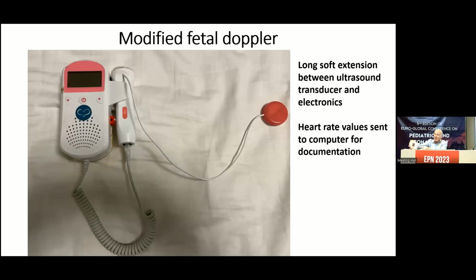I've made this modification, in fact, from a low-cost Chinese version, because I couldn't afford the £600 that it costs for the standard machines that are used here in the UK. So I was able to get lots of these and fiddle about and eventually get the technology so that I can now record it and transmit the results wirelessly to a nearby computer.